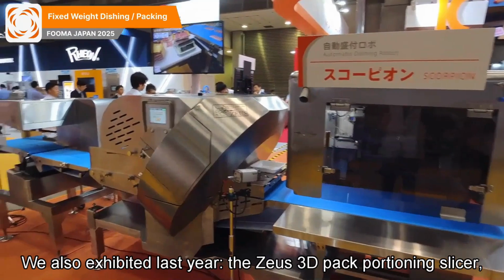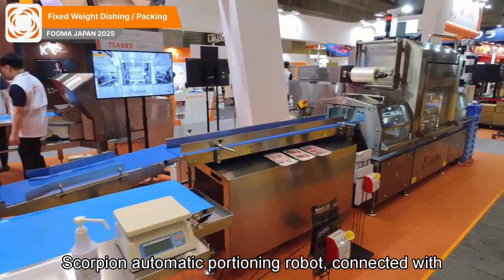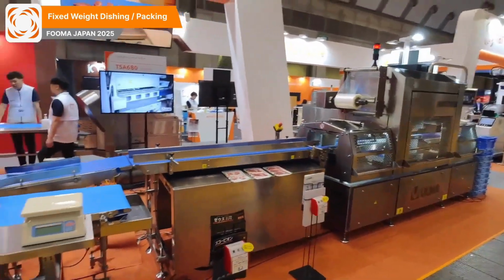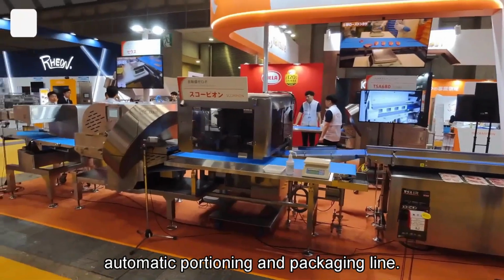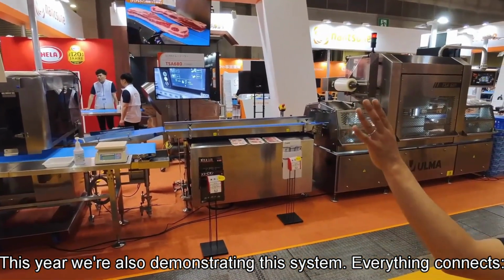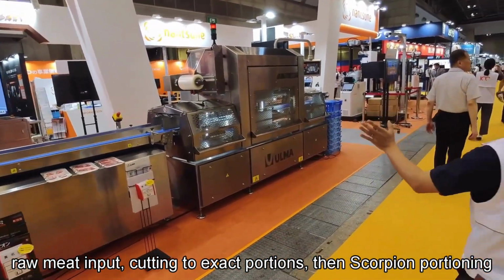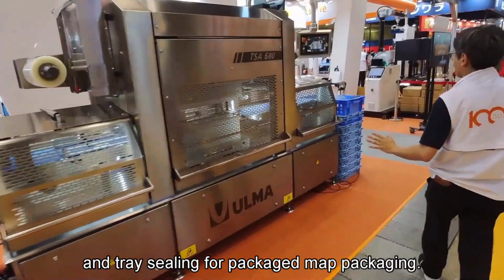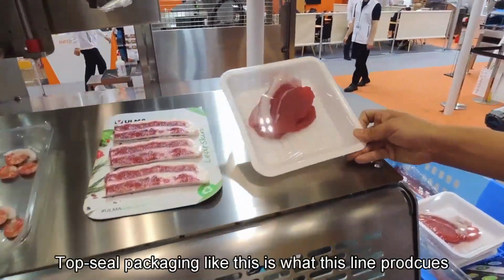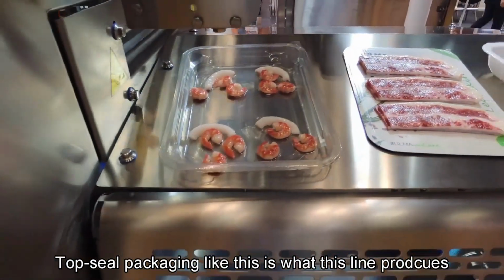We also exhibited last year the Zeus 3D pack portioning slicer and the Scorpion automatic portioning robot, connected with an tray sealer. Automatic portioning and packaging line. This year we're also demonstrating this system. Everything connects. Raw meat input, cutting to exact portion, then Scorpion portioning, and tray sealing for packaged meat. Top seal packaging like this is what this line is commonly used for.